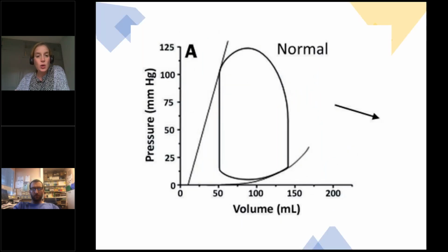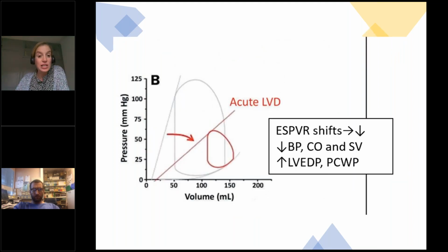So the normal PV loop is tall, with good systolic arterial pressure, and wide, with adequate stroke volume, with a steep ESPVR, so good LV contractility, and a normal EDPVR. Now imagine this patient suffers an acute anterior MI and there is a sudden loss or reduction of the contractility of the left ventricle. The ESPVR will shift towards the right and down as well, as a reflection of the reduction of the contractility. The PV loop will become shorter, so the patient will become hypotensive and the systolic blood pressure will drop. It will become narrower, the stroke volume will be smaller, so the cardiac output will fall. And there will be a mild increase in the LV EDP and the wedge pressure of that patient.